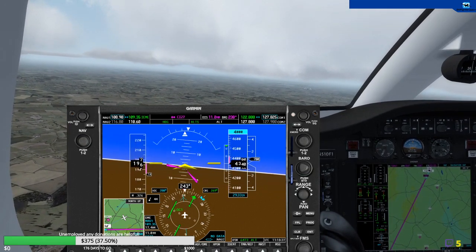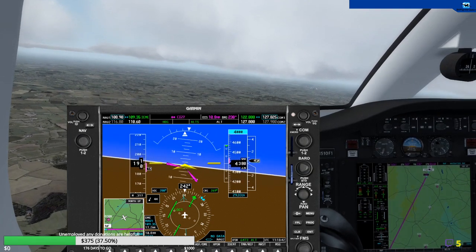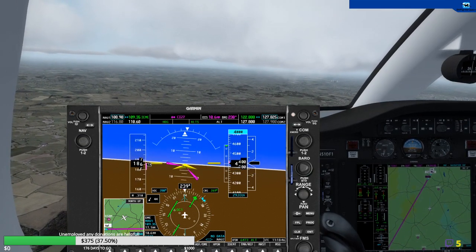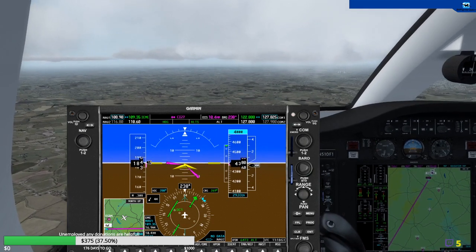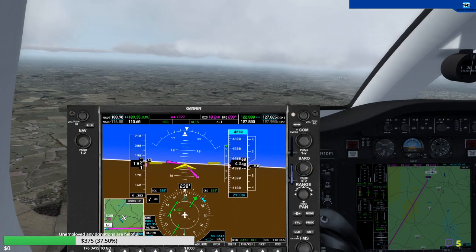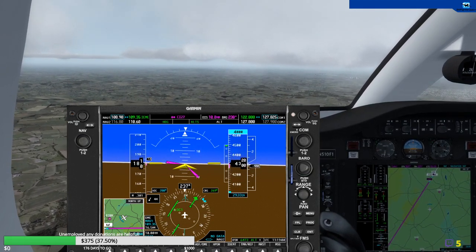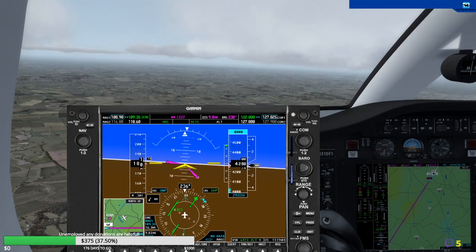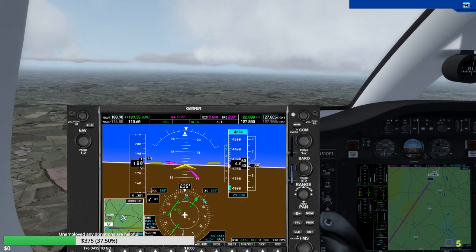East Midlands traffic, Citation Mustang 510 is on approach for runway 27 in East Midlands. East Midlands traffic, Citation 510. Any traffic in the area, please advise. That was a crappy call. Sound like a complete douche. Let's just get this plane down. Yeah.